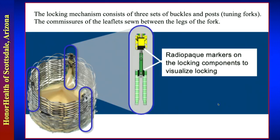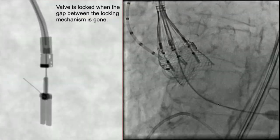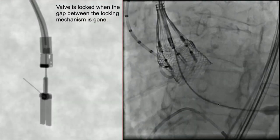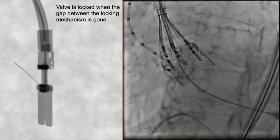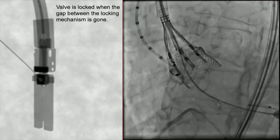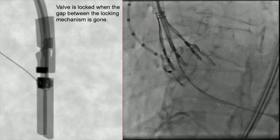Go next. I know they talked about the anatomy of this device. One of the things I wanted to touch on is the locking mechanism, which you heard of, the buckles and the posts. You can see that the buckles and posts have a black marker on both of those in this animation. But if you go to the next picture, I put the buckles and post and the movement and the locking mechanism and the animation to the left in a real case that we did, so you can see in a real valve what that locking mechanism looks like.